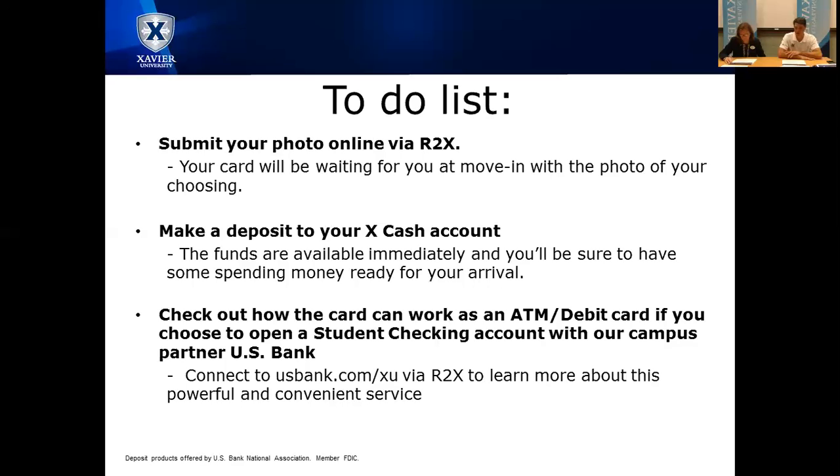Also, if you want to log in to that XCash account or website, take a look around. Certainly feel free to make a deposit if you want. You're not going to be able to access the funds until you get here. There's nothing you can do from an e-commerce perspective. But if you want to get online, make a deposit, make sure you're comfortable using the system.